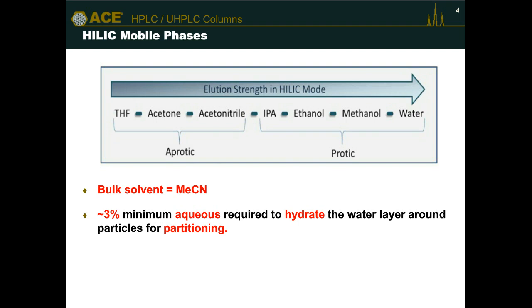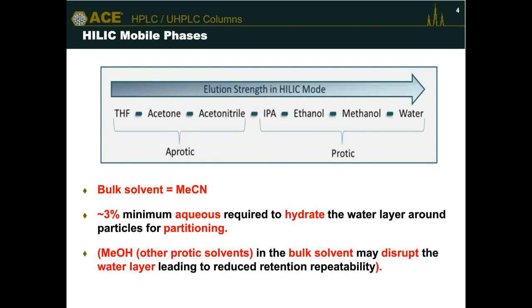certainly for the main part of the partitioning mechanism. Now, other organic solvents can be used, as obviously as you know, in reverse phase. We tend to use acetonitrile and possibly otherwise methanol. The methanol is a protic solvent. So if we were to use that as the bulk solvent in HILIC, it may disrupt the water layer because it will hydrogen bond, and this will lead to reduced retention and repeatability. It is plausible, we've seen in many circumstances where a very small percentage of methanol is used, maybe 1 to 2%, added to the mobile phase. It can aid selectivity and may also aid solubility.